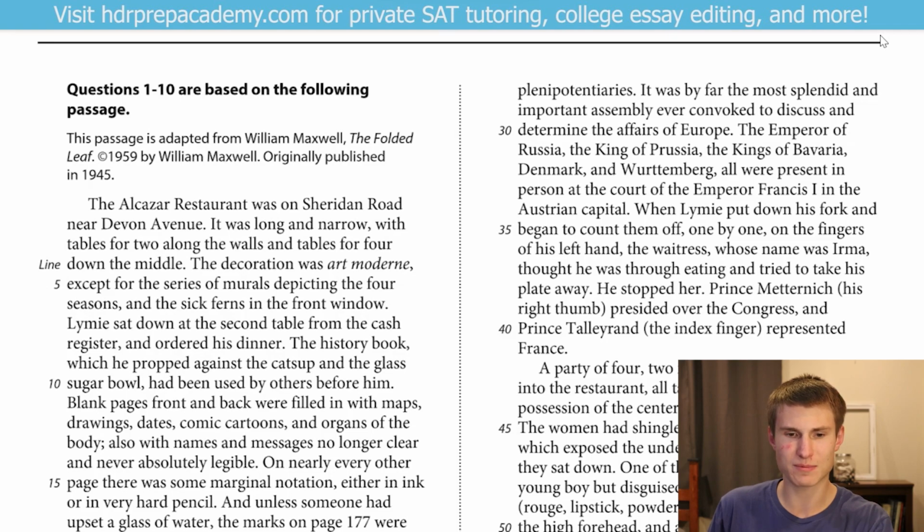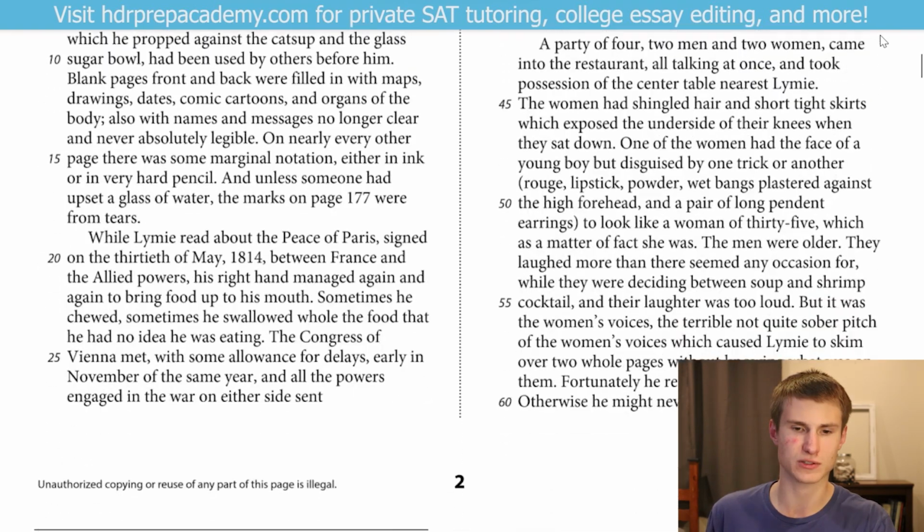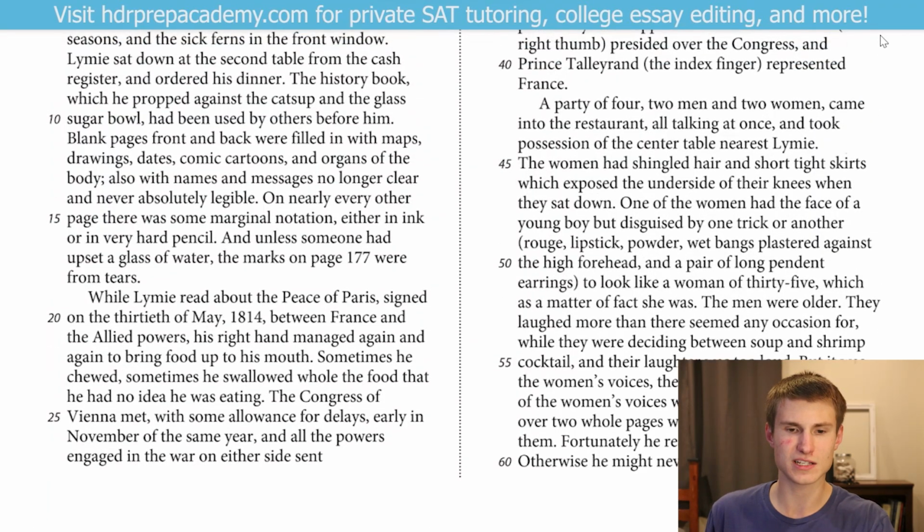The history book which he propped against the catsup in the glass sugar bowl had been used by others before him. Blank pages, front and back, were filled in with maps, drawings, dates, comic cartoons, and organs of the body. Also with names and messages no longer clear and never absolutely legible. On nearly every other page, there was some marginal notation, either in ink or in very hard pencil. And unless someone had upset a glass of water, the marks on page 177 were from tears.